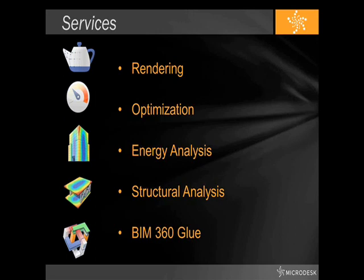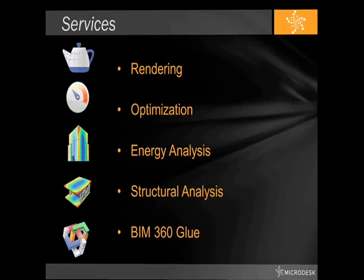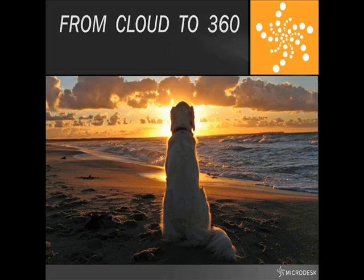Structural analysis. You can run structural designs through the cloud using Autodesk 360 structural analysis for Autodesk Revit. And the BIM 360 Glue. Autodesk BIM 360 Glue is a BIM management solution with access to models, data, and workflows. I'll now go over some of the major uses of Autodesk 360. Specifically, what are the advantages coming from the Autodesk Cloud to Autodesk 360?